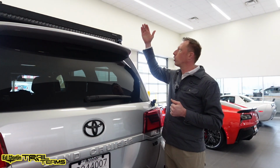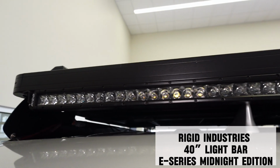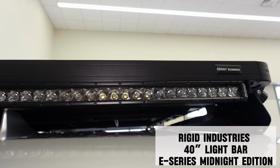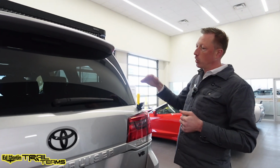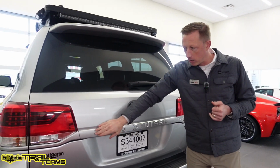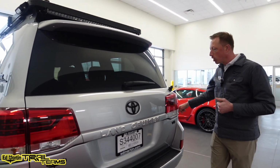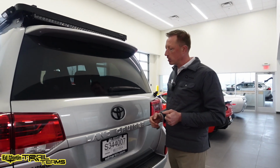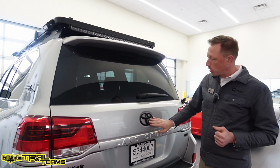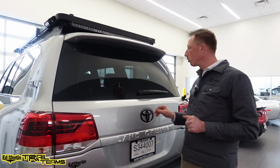Now that we're in the back of the vehicle, we have the second E-Series 40-inch Midnight Edition light bar. Again, switched with the Switch Pro 9100, which we'll show off here momentarily. You'll notice that we continue that chrome delete theme. So again, the Land Cruiser, this piece right here, and then the piece that wraps around the lights are all painted the 1F7 Classic Silver metallic, so they're not chrome. And then the Toyota Sombrero and the V8 badging are both gloss black. So total chrome delete on that.